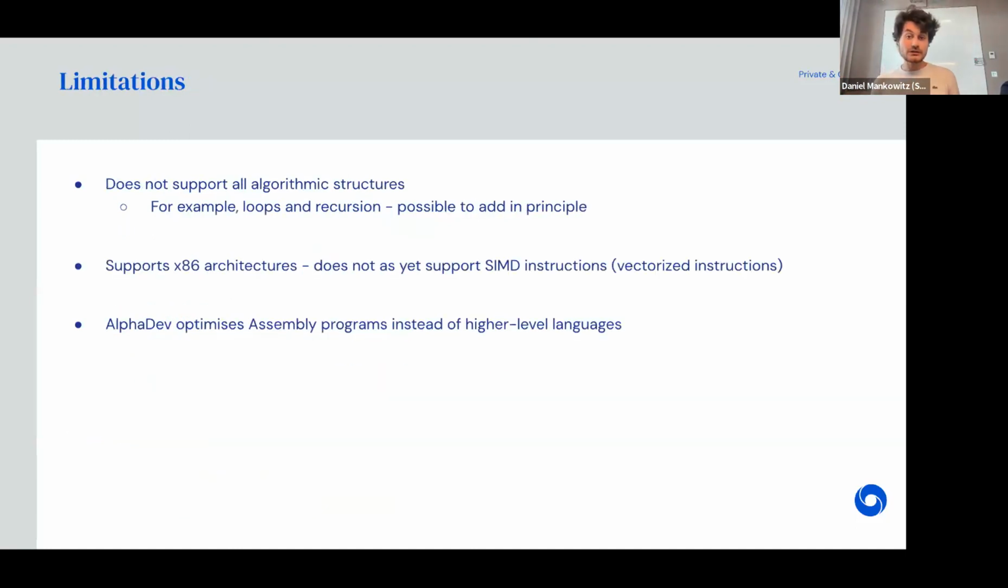So what are the limitations of our approach? Well, quite a few actually. The first one is that we still don't support all algorithm structures like loops and recursions. There is nothing that prevents us from adding them. Actually, I think it's quite simple. Right now we support branching. A loop in assembly is just a jump backwards. A branch is a jump forward. For a loop, you basically jump to a previous label. It's just some engineering work.